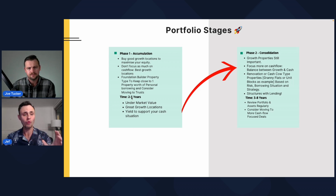So this is a comprehensive look at what my property investing journey looks like. What you then want to think about is buying under market value, which you talk about all the time, and great growth locations. And you want to focus on how much growth you want in the short term, or in the next 3 to 5 to 7 years. I think we've gone a heavily growth focused play, with yield to make sure you're able to keep borrowing. Yield isn't the key focus, but it is some of it.